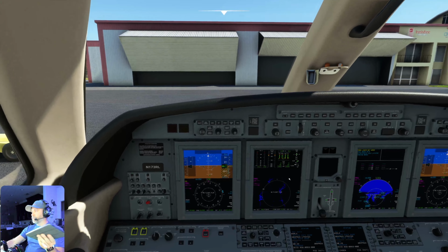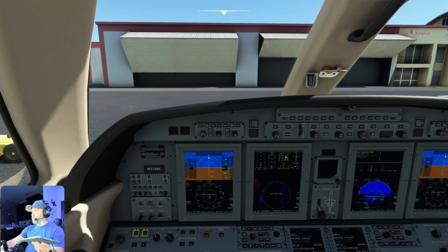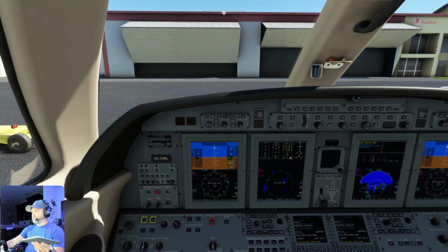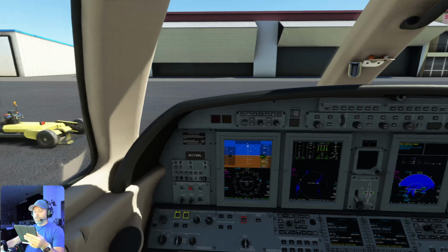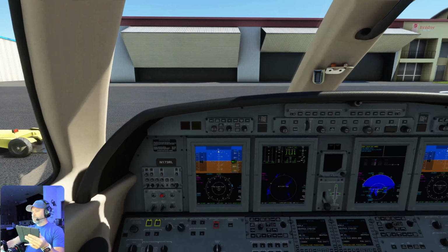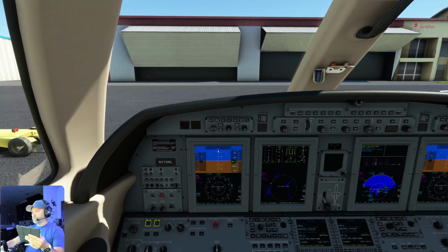We'll go ahead and get started. Looking for N2 at 20% right here. And there's 20. We can go ahead and fire up the right engine, and we'll go ahead and start our prep to enter the flight plan.